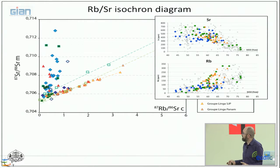Same for the Maastrichtian. All these samples here, we have 10 ages on them. They give the same age as the errorchron. So the line in this diagram is age-related. So why then all this spreading here? The spreading in the parent-daughter ratio for the same type of sample, okay?